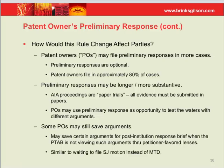And then, so what would be the effect of this rule change? I think there's a couple things that we may see. Patent owners may file even more preliminary responses. Like I said, they're optional. They're currently filed in about 80% of cases. And actually, even before these rules took effect, or before the proposed rules were announced, this was trending up. For 2015, it's 85% of patent owners who file a preliminary response.